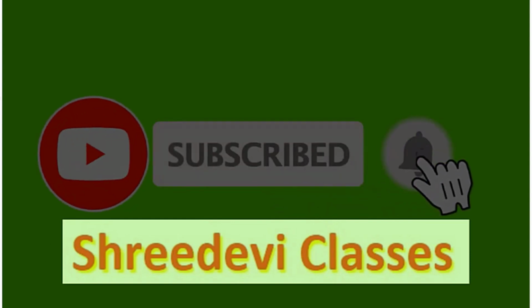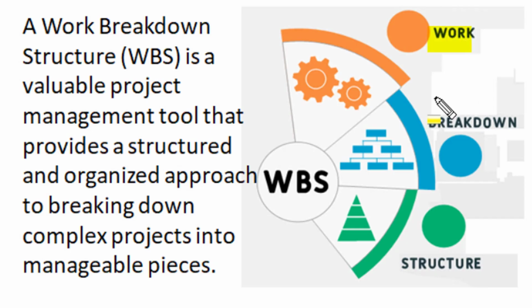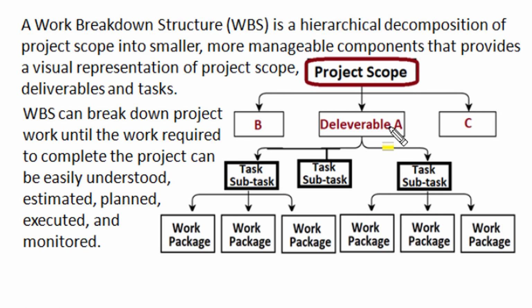So let's understand what is WBS, work breakdown structure in project management. Work breakdown structure WBS is a valuable project management tool that provides a structured and organized approach to break down a complex project into manageable pieces of tasks, subtasks and work packages. A work breakdown structure WBS is a hierarchical step-by-step decomposition of project scope into smaller and more manageable components of different deliverables, their tasks, subtasks and work packages.